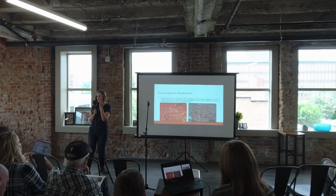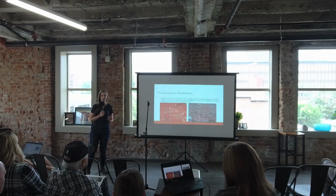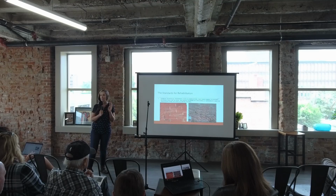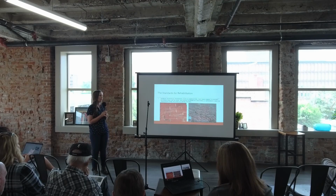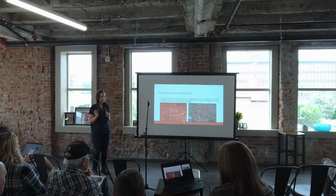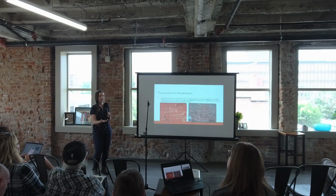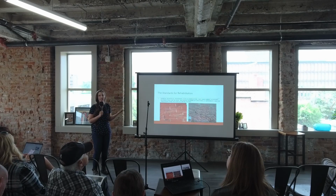Painting brick also has similar problems. Brick was not meant to be painted for the most part. There are very few exceptions. If you go far enough back, and then it's a certain kind of paint, but in most situations it's not meant to be painted. When you paint brick, it traps in moisture. A lot of people think that painting it is going to protect it from moisture. It is not. Moisture will get in from the bottom, from the top, from the inside, from breathing, from rising damp, from a leak in your roof. It's going to get in, so it needs to get out.